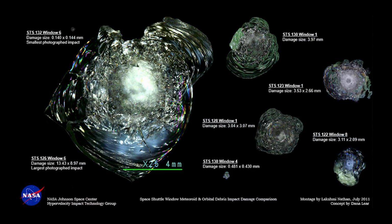So these are some pictures of the space shuttle from different missions, 123, 122, 130, etc. So obviously a little bit bigger on our screen. You can see the sizes of them here, so 4 millimeter is the size of that impact.